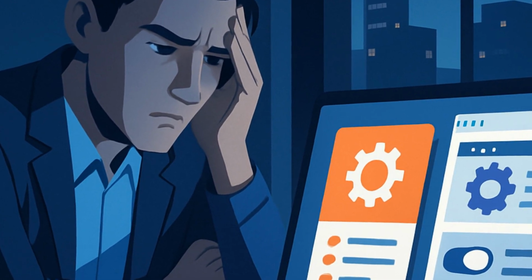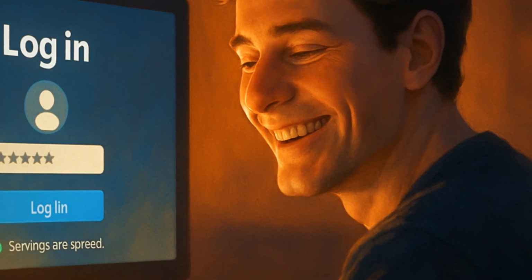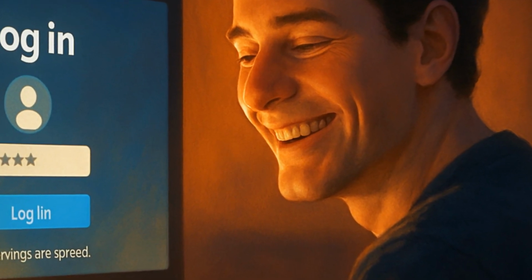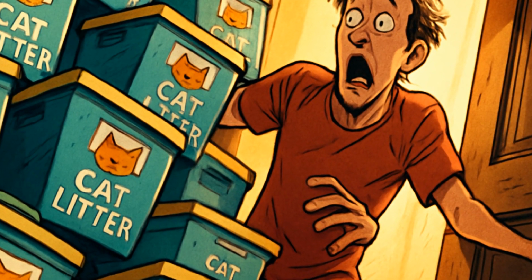People run into this pain point a lot. You change your default on the app, but it doesn't seem to stick when using the website. This is almost always a cache issue. Log out and back in, and it'll sync up about 99% of the time.